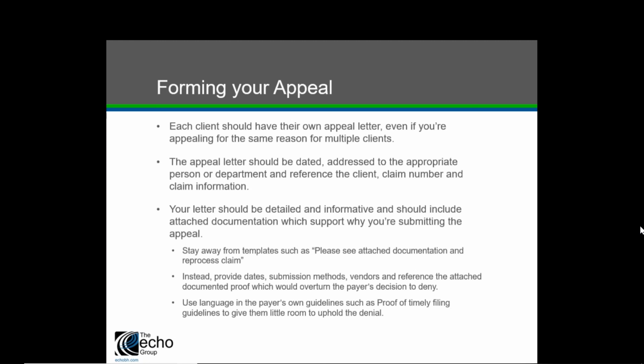So if they didn't tell you that you denied the claim, that would be where your AR follow-up comes into play. Outside of working your denials, it's really important to make sure you have a workflow in place to work your AR, because AR is going to capture what you didn't receive in correspondence as a denial, or in cases where, for whatever reason, it's showing as not on file.